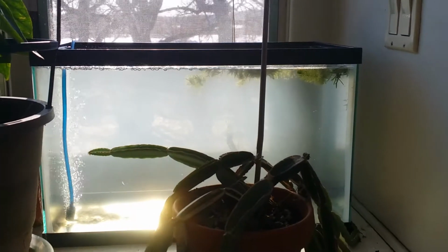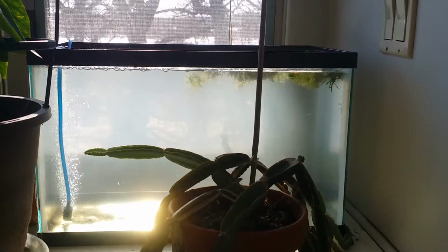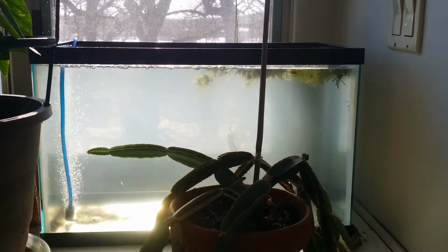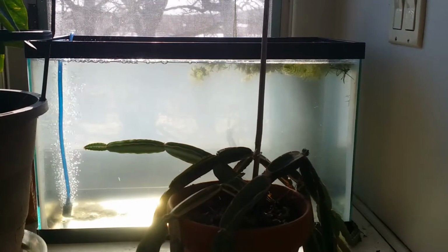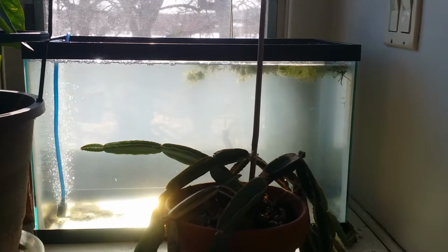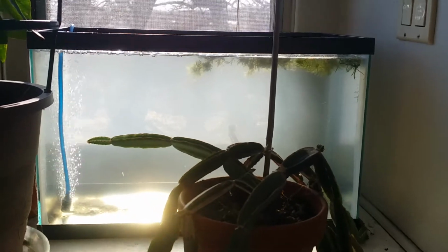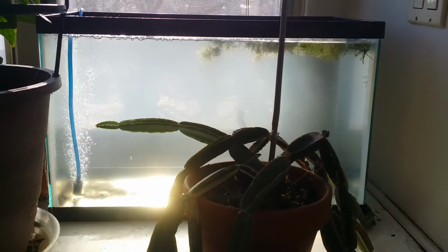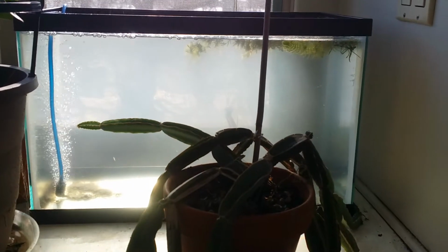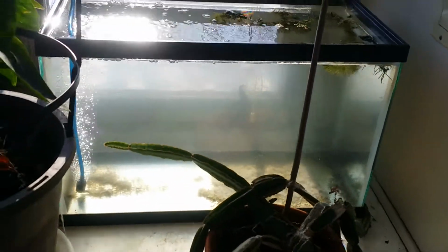And I'll feed them on spirulina powder and brewer's yeast. And I'll keep them in the sun because they like the light. And I'll harvest on a regular basis. And I'll do like 25% water changes once a week. Probably every other time I harvest.